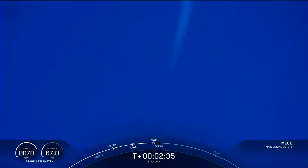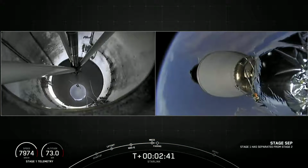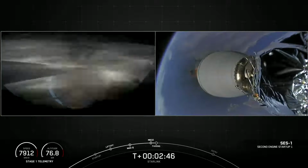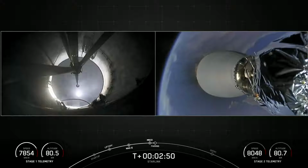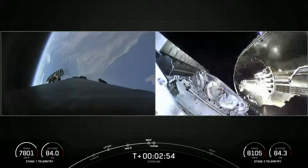Main engine cutoff. Stage separation confirmed. MVAC ignition. Fairing separation.